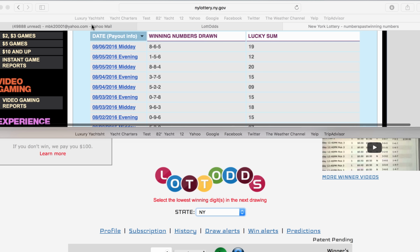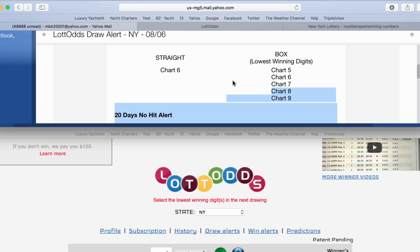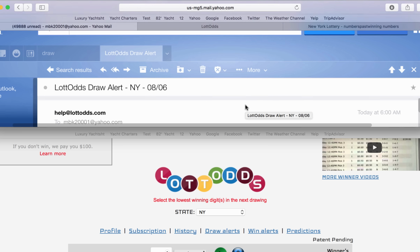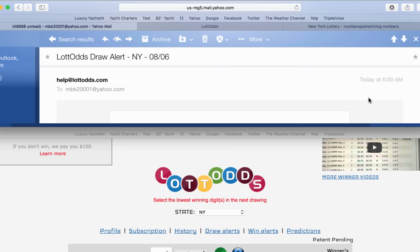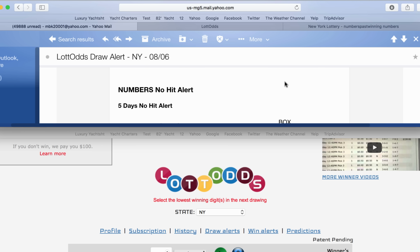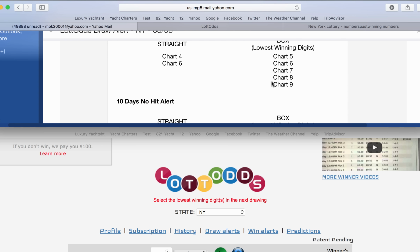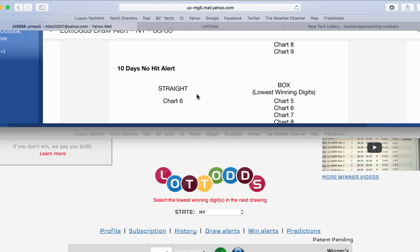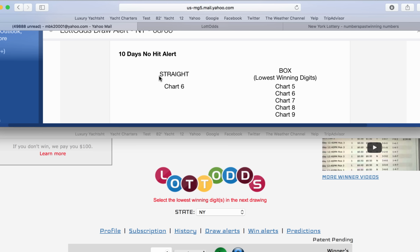For example, let me show you something. Here, this is a draw alert email I received today for New York lottery, right? 6 a.m. in the morning. Look what it showed me. It showed me that there were no hits, that chart 6 hasn't hit in 10 days. Now this could mean, okay, it's 10 days straight, right? And box also. You see chart 6 also didn't appear as a box, meaning mixed numbers, right? So it could either appear as a straight or it could appear as a box.